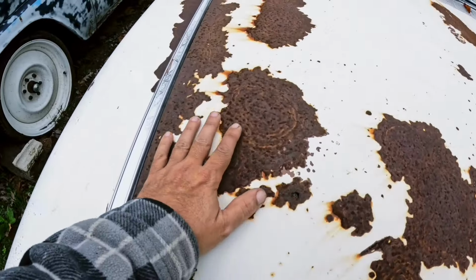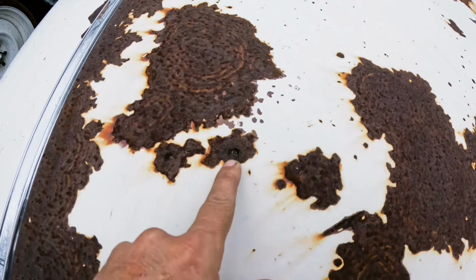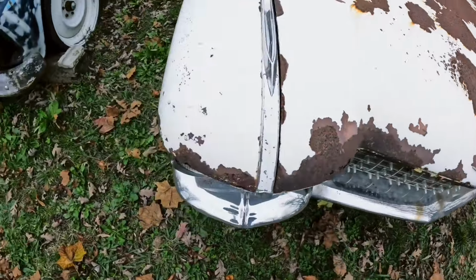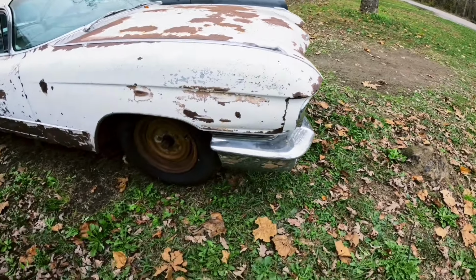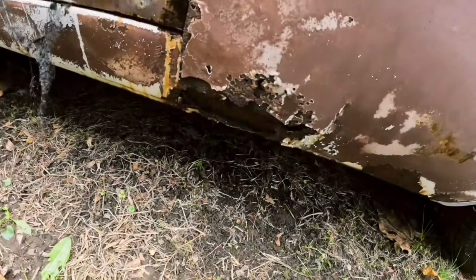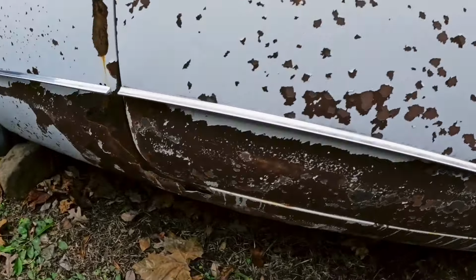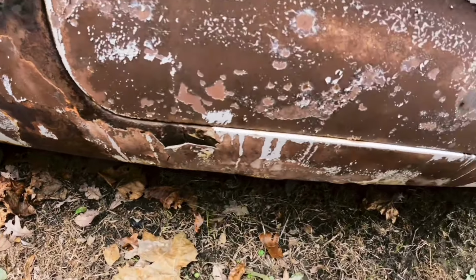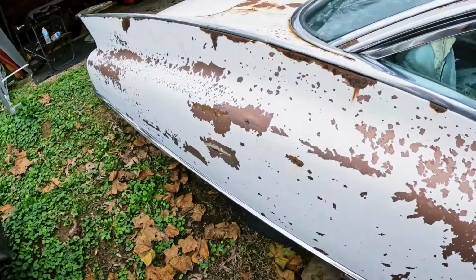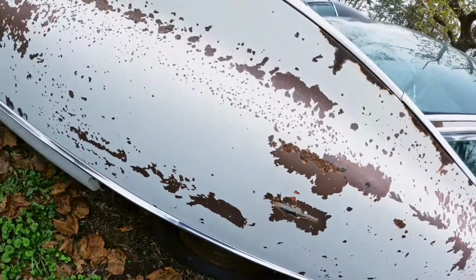Most of this stuff is flat panels. This isn't really bad, but there are some holes that have pitted through. Not many, a couple here and there. Fortunately, I can weld and do body work too. Both fenders, you can see they're both needing patch panels in that lower corner. A little mud popping out of the rocker on the passenger side. This wheel well's not as bad as the other side, but not really bad.